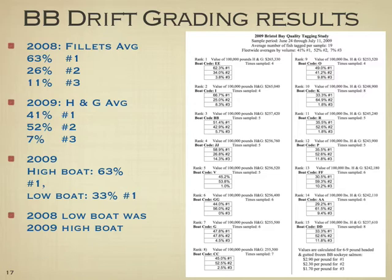In 2008, I looked at quality fillets, and in 2009, I looked at the quality of head and gutted fish. In 2009, my high boat had 63% number 1s and my low boat had 33% number 1s. Interestingly enough, and I'll get to this, the low boat in 2008 was my high boat in 2009. The 2008 low boat guy didn't like coming in last, and he made some changes in his operation in 2009, and he significantly boosted his quality score.